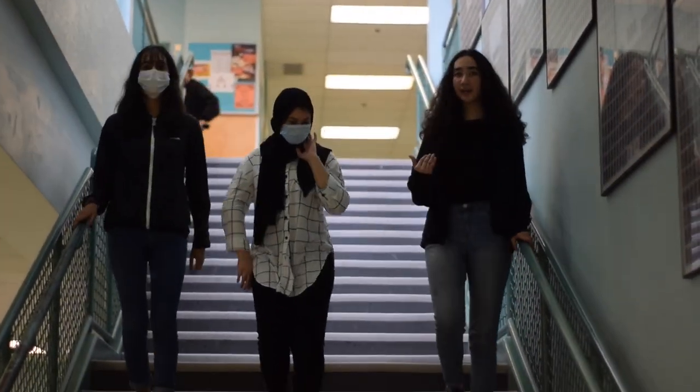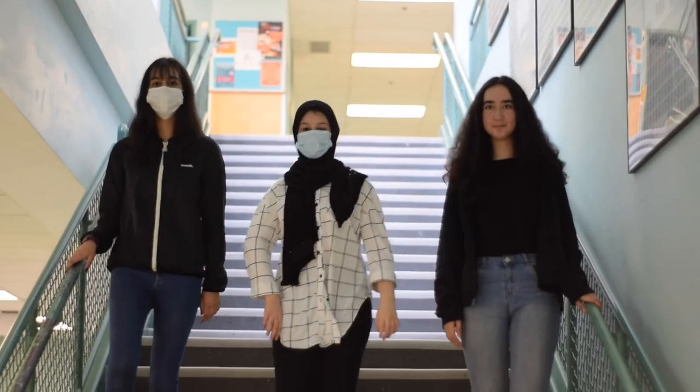And it gets really crowded here in between classes. You should always make sure to stay on the right side of the stairs since it gets so busy. Don't look at your phones while walking. It's right there at the entrance.